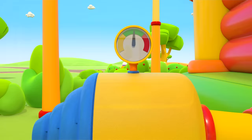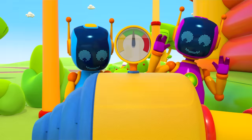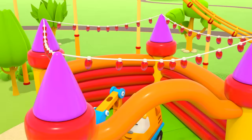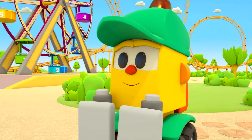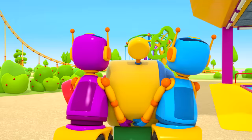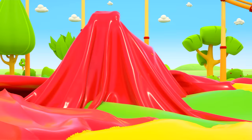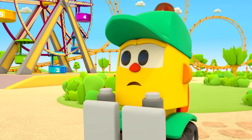Robots, no. You want to take the amusement park's pump? The bouncy castle will go down right away. Oh. Stop! It wasn't me! Robots, what have you done?